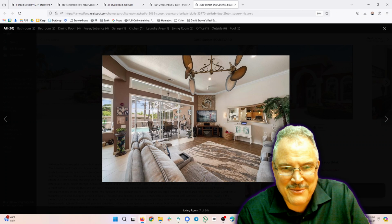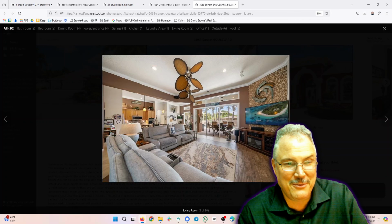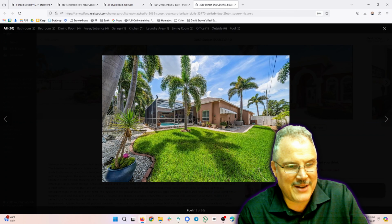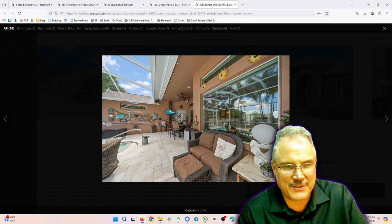Really cool living room. I like this openness. Ceiling fans are so unique. I've never seen anything like that. And maybe that's more of a Florida thing, but they're very cool. And a beautiful pool. Yeah, this landscaping is done nice. This whole outdoor experience is stellar.